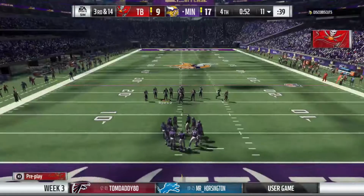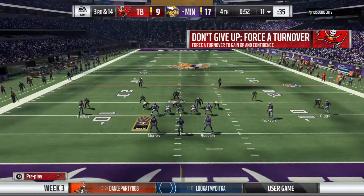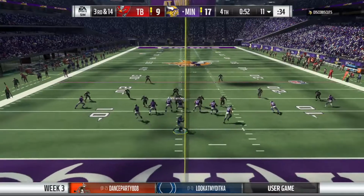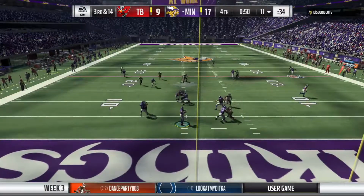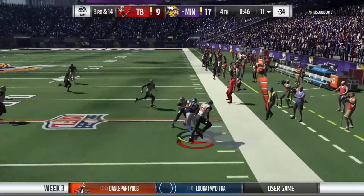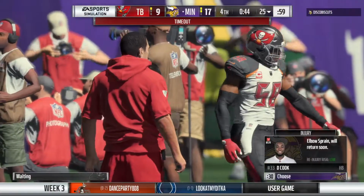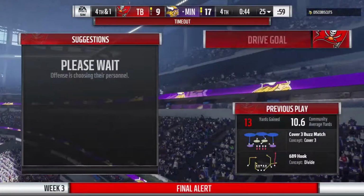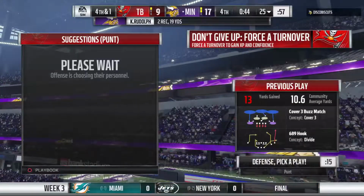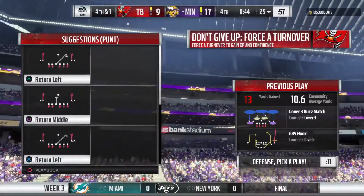The Vikings on 3rd down. 6 conversions in 9 tries. They've done a great job of picking these up. This is 3rd and 14. To throw is Bridgewater. Incomplete. Right side, the tight end Rudolph. And down he'll go at the 25. Now the Buccaneers go ahead and take another timeout. That'll be their second, so one more chance to stop the clock here. And we'll be back.